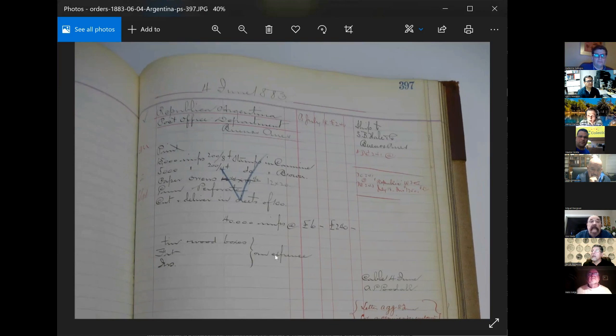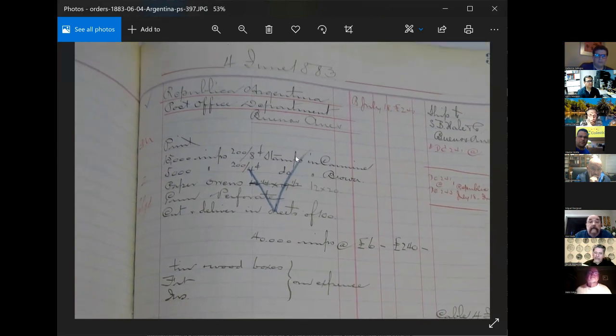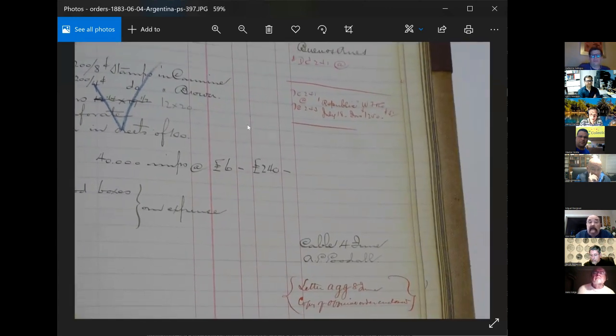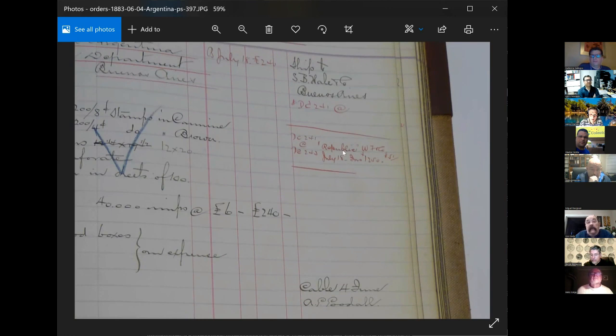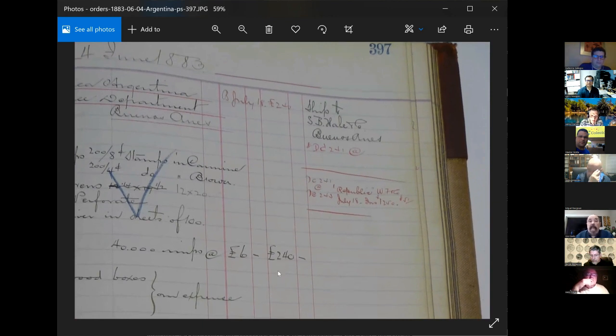Now, this one is for stamps for Argentina. Again, this one also tells you the company that they owned where they'd gotten the paper from. And let's see, anything on that? Oh, and then over here, it tells you that it was sent out on the Republic on July 18th and how much it was insured for. And in this case, this was being charged in British sterling pounds.